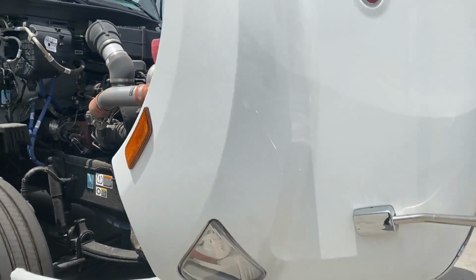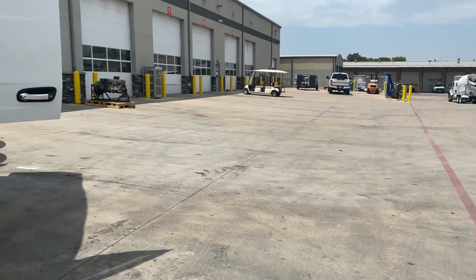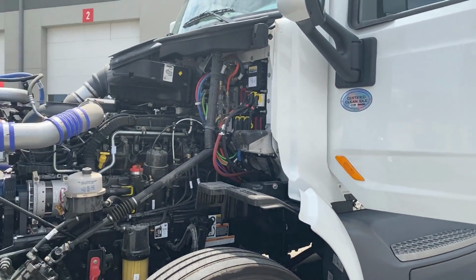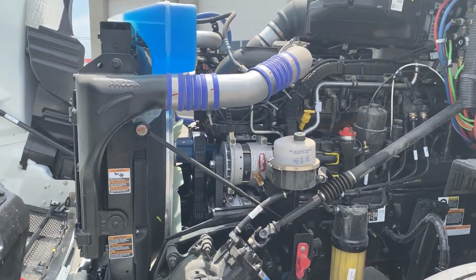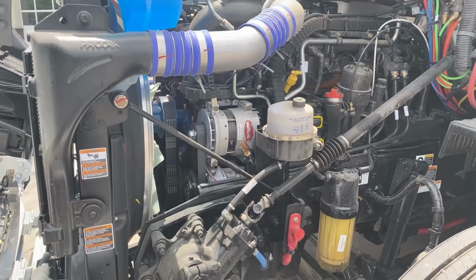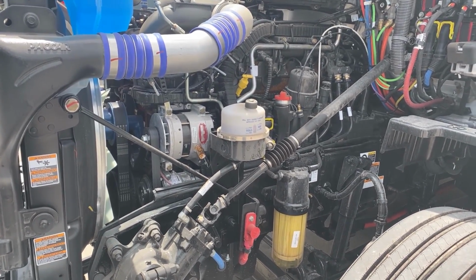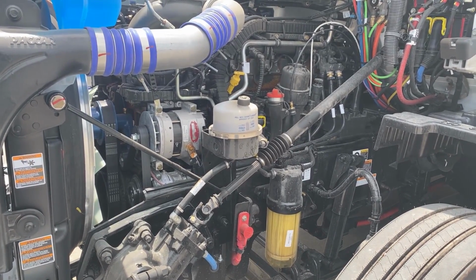I do like these MX-13 engines, especially in the 579. They're about 400 pounds lighter than the X15. Your maximum horsepower is 510 horsepower, where the Cummins can go all the way up to 605 horsepower. But if you don't need all that horsepower, again, it's going to be lighter, should be more fuel efficient. It's a great engine, especially in the 579.